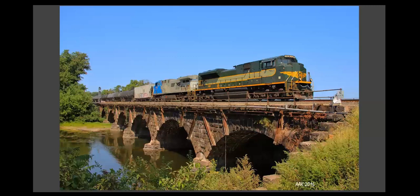Then here we are back at Sherman's Creek coming into Duncannon. Great light, great blue sky. Of course, you never go wrong shooting the mini version of Rockville Bridge crossing Sherman's Creek with the Sherman Creek Bridge right here coming into Duncannon, interlocking and CP Cannon.